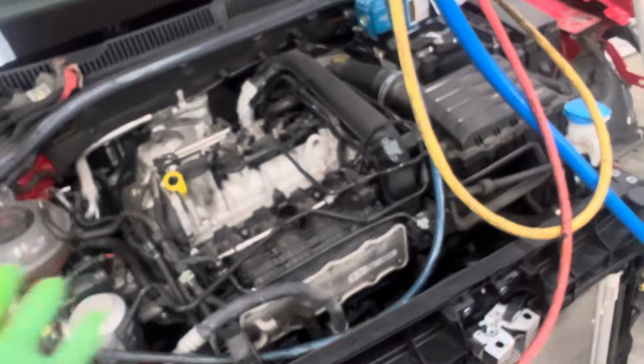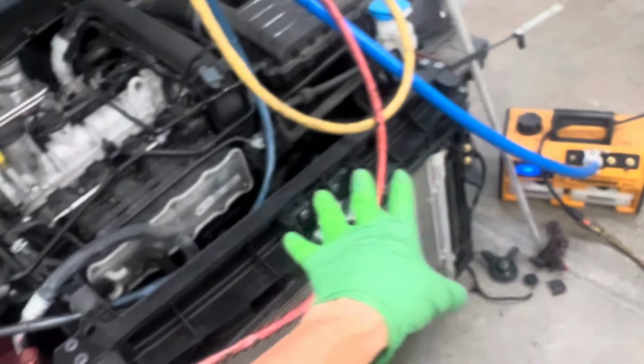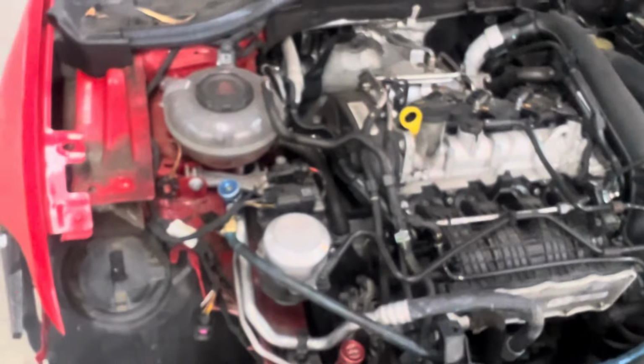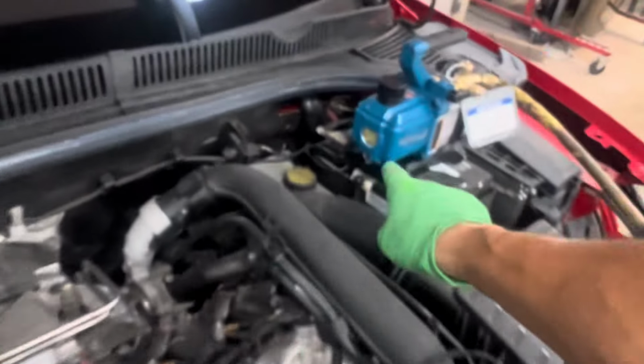So there's nothing I can do. This is what happens when somebody works on a system, leaves it open to the air, does something wrong, uses shop compressed air. That's it. The desiccant would be totally wiped out and saturated with moisture. There's nothing you can do. As soon as you use shop compressed air on a car, if you do, it'll literally impregnate so much moisture into the oil, your vacuum pump cannot take it out. Your desiccant will become saturated and you're not taking it out with a vacuum pump, and you end up with stuff like this.